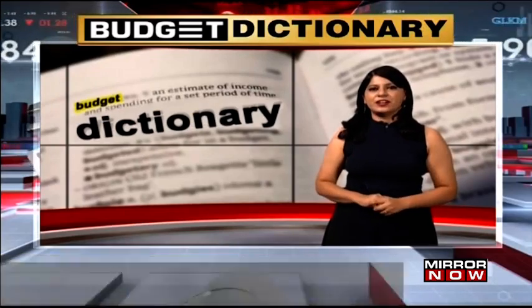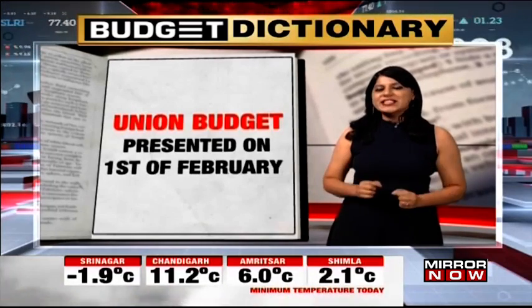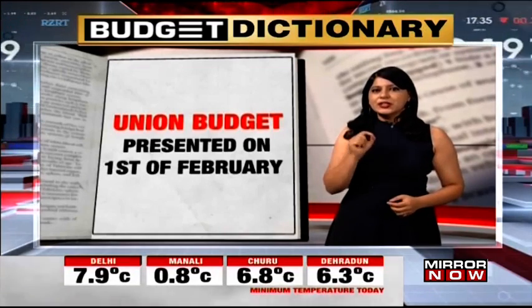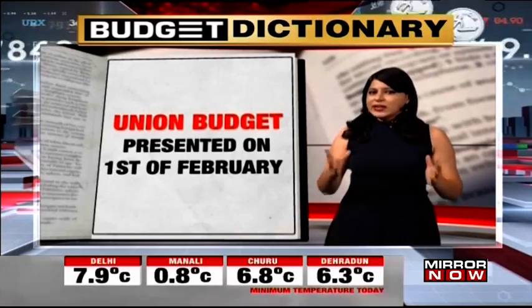Every year on the 1st of February, the Finance Minister of our country announces the Union Budget. Now, we all know that the budget has something to do with taxes, and we wonder if we're going to be left with more or less money in hand. But the Union Budget is much more than just about taxes. Look at it this way.